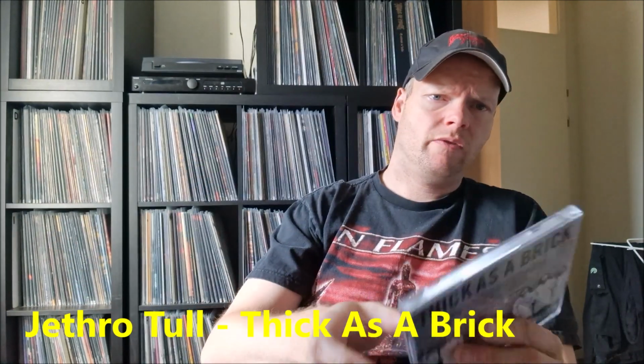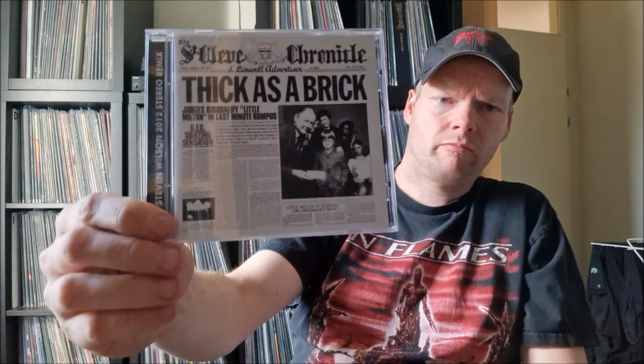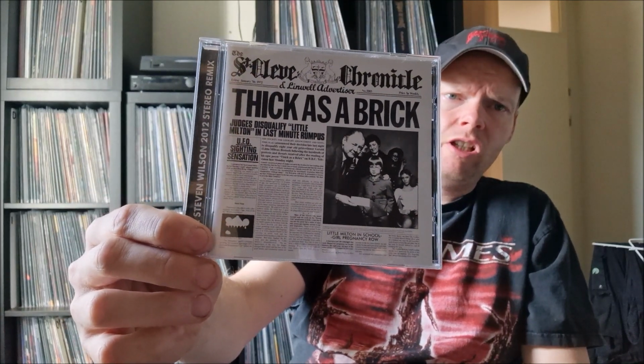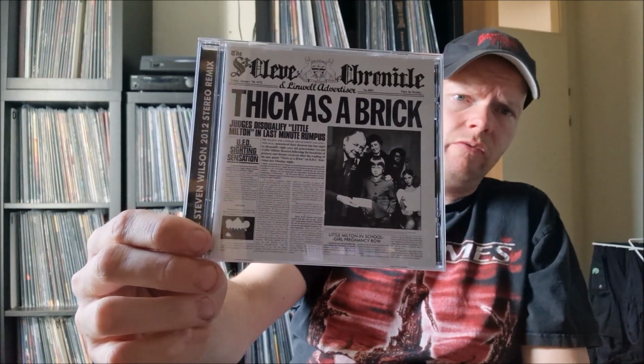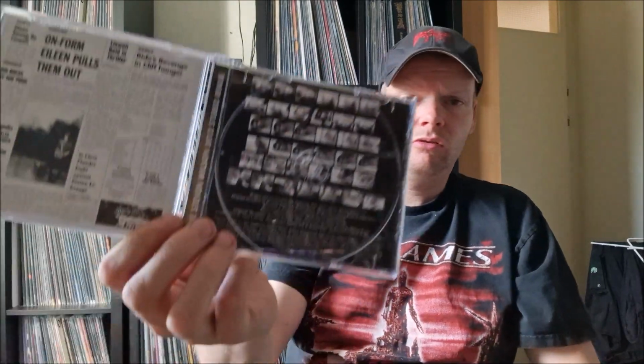This is a 2012 reissue with a remix by Steven Wilson. He remixed this album. Steven Wilson is of course known from Porcupine Tree. Great stuff. Great remix as well. Great sounding. Definitely a bit fuller than the original. And yeah, I like it. Really thick booklet, so I hope I can get it out.